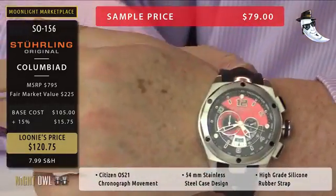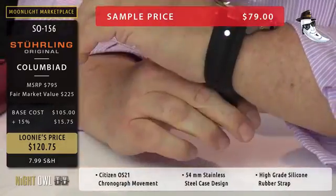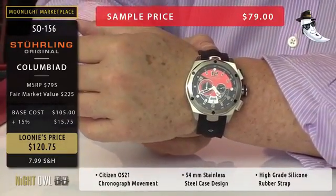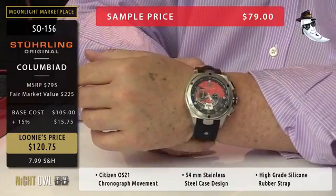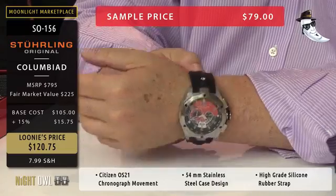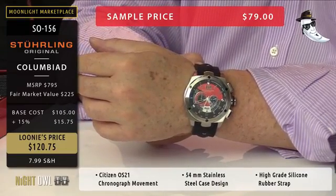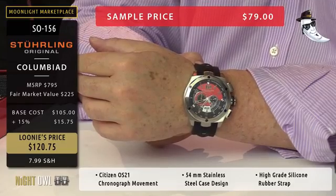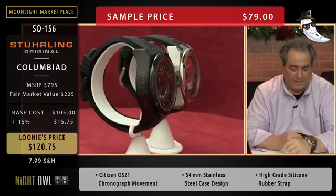Huge piece. 79 bucks is an absolute steal for this piece, guys. 54 millimeters. You'll get a lot of compliments on this. You really will. And the silicone is the really soft silicone too. Wow, this is gorgeous at that price. Super nice. One each, guys.